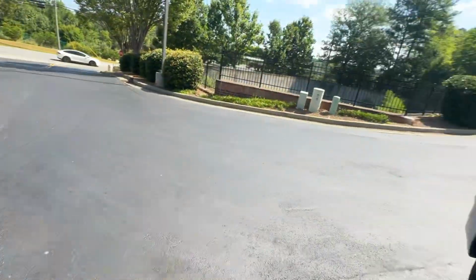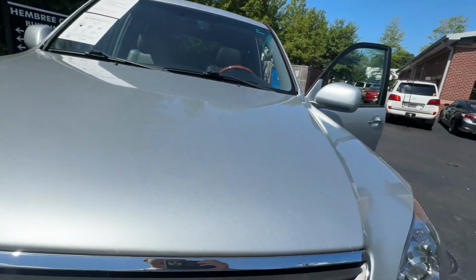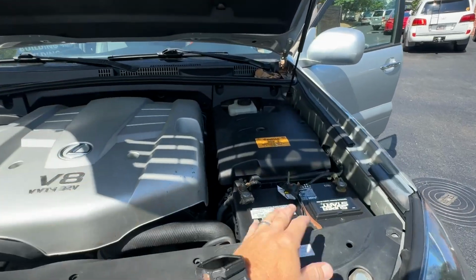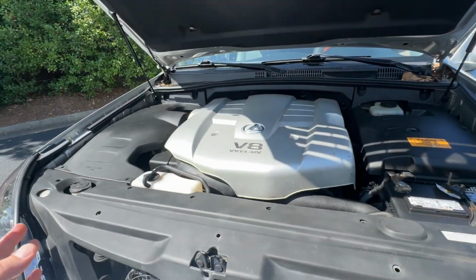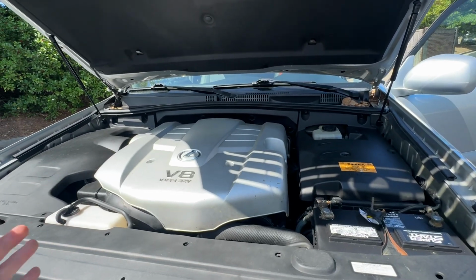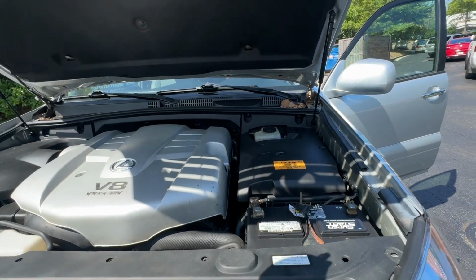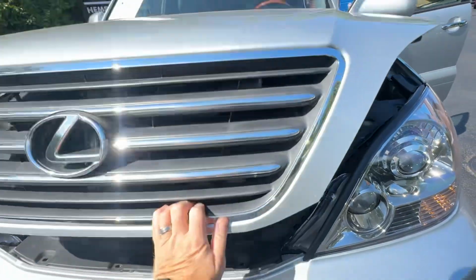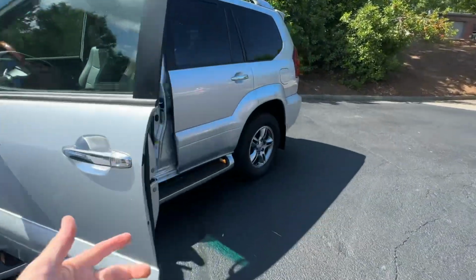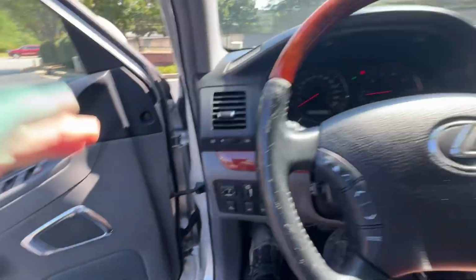Take a quick look under the hood. This video is running a little longer than I like to keep them. So battery from 2023, all the fluids checked out. We did, of course, do an oil change whenever we do our inspection. Valve cover gaskets, OEM valve cover gaskets, spark plug tube seals. Whenever I do valve cover gaskets, I go ahead and do the PCV valve, spark plugs, just because. You're right there. It doesn't really add much labor, and you might as well.